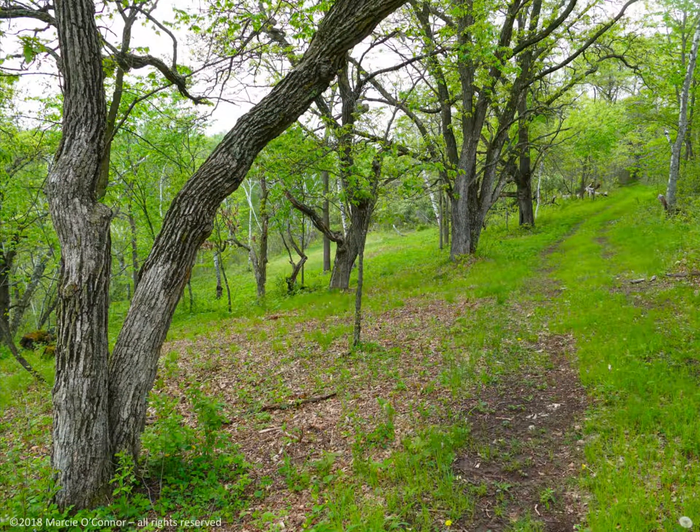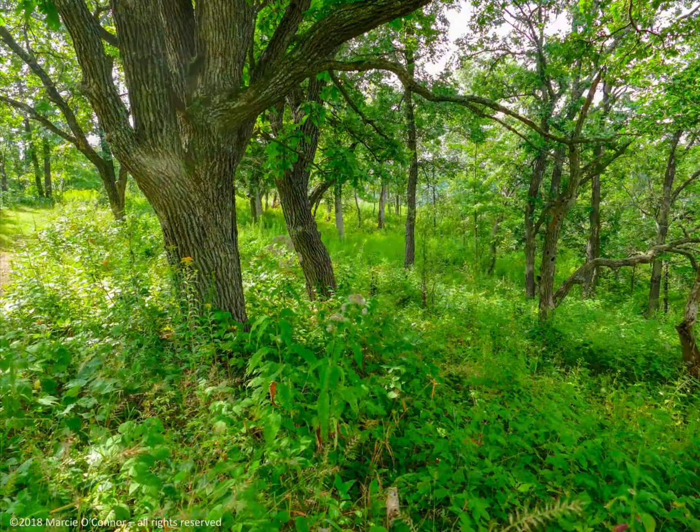If it's flat, we mow every spring to control the brush, to keep it from coming back. And this is one of those places after a couple years. So it's starting to look more like a savanna, getting there.